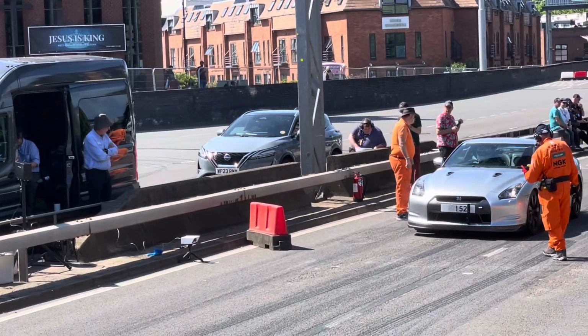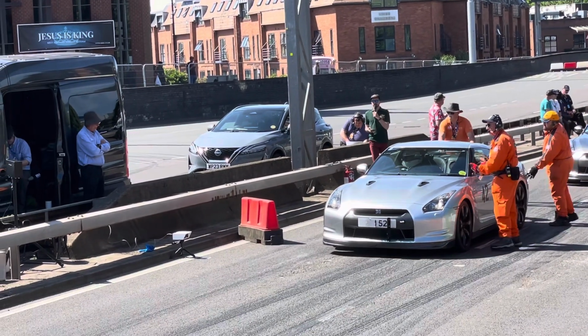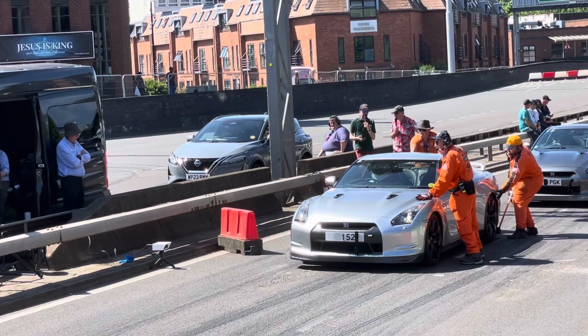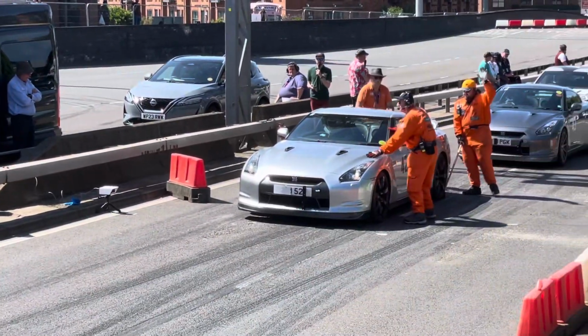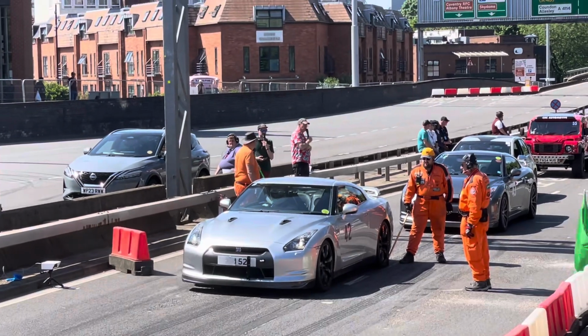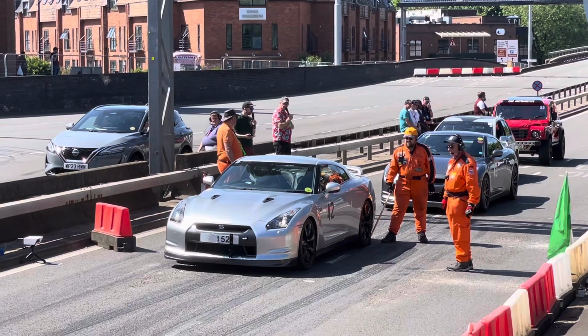R35. Watch the cars go off the line. Launch control, double clutch gearbox, very quick gear change. A lot of electronics. You can see these cars don't really spin their wheels. It's just all traction out of those very wide tires that those cars have. About 500 horsepower under the bonnet of those cars. Very impressive cars. A lot of technology under the bonnet, and they'll do this pretty much all day long.